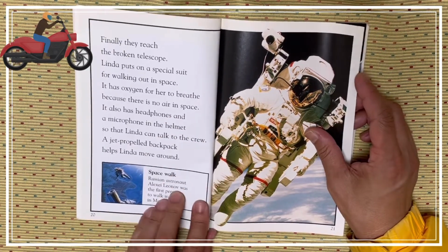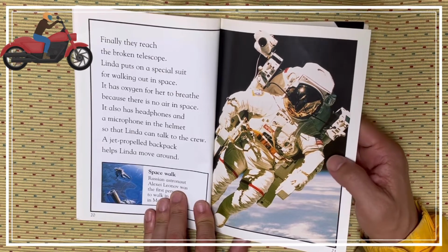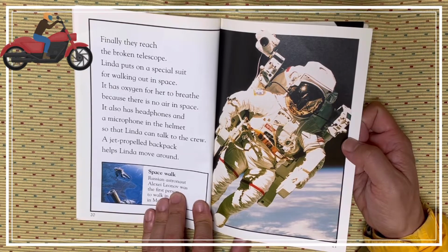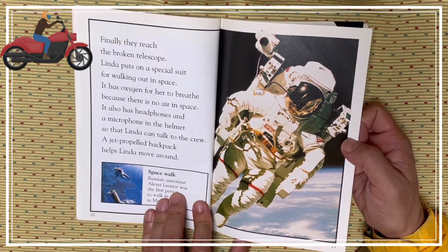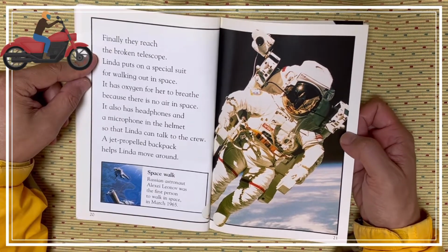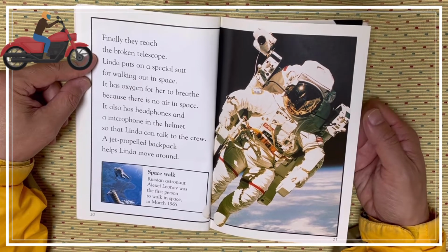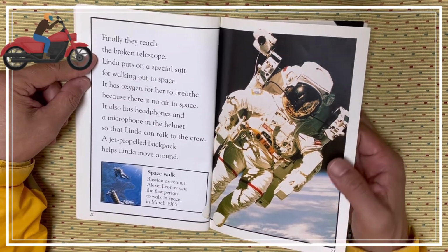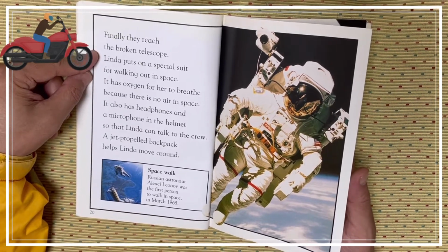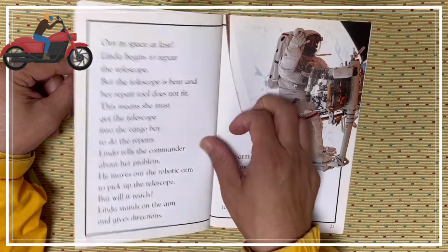Finally, they reached the broken telescope. Linda puts on a special suit for walking out in space. It has oxygen for her to breathe because there is no air in space. It also has headphones and a microphone in the helmet so that Linda can talk to the crew. A jet-propelled backpack helps Linda move around. Spacewalk. Russian astronaut Alexei Leonov was the first person to walk in space in 1965.